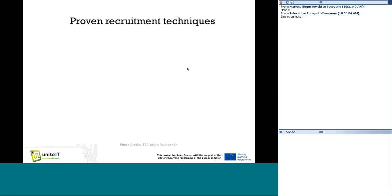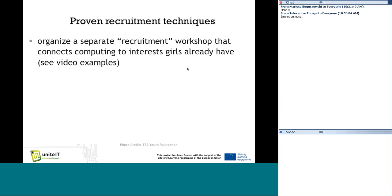So, some proven recruitment techniques come from research, and a lot of research has been done in the States, also in these kinds of disadvantaged communities, or with people of color. One of the main techniques would be to not just announce the program immediately, but do a kind of special recruitment workshop where they get enthusiastic about computing. And we will show some video examples of ideas that have been done in the United States that we think could be done maybe in summer, before the course starts, and be very attractive for girls.